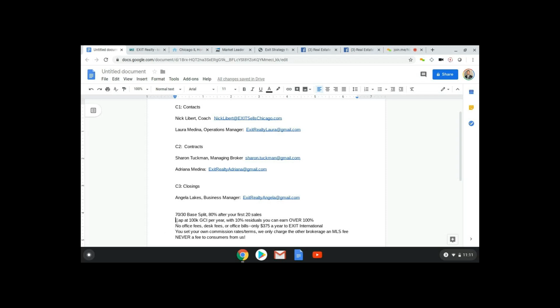So that is our cap. Our cap is $100,000 gross commission income. I've got that highlighted. That's all the checks you bring in. When you hit that amount, you go to 100% for the rest of the year. And you also remember, this is the only company out there that I know of that with 10% residuals, you can earn over 100%. So really my goals are get you off that 70% to an 80.